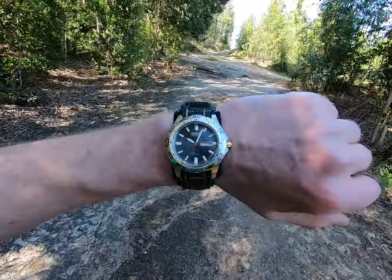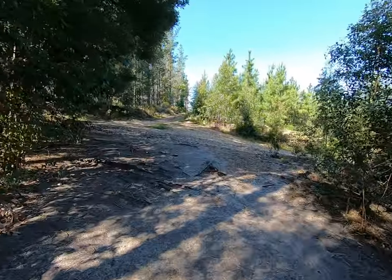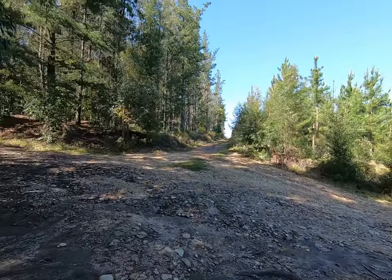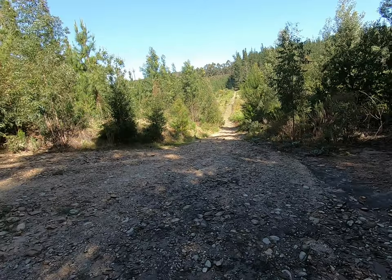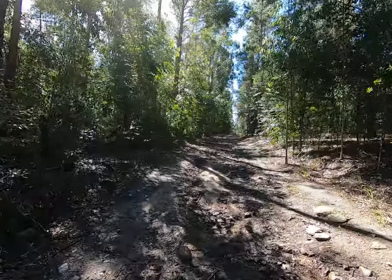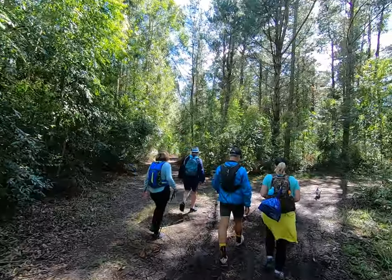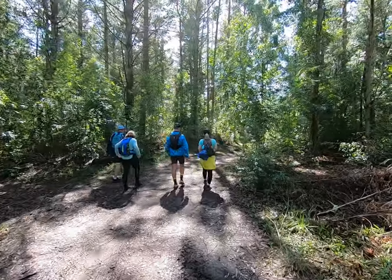Okay, it's about 10:05 and we're coming up on the crossroads. We're going to take a left here. Straight ahead goes down to Plantation Road. Split off. There's the mountain in front of us. It is now 10:15. We're going to turn right here.